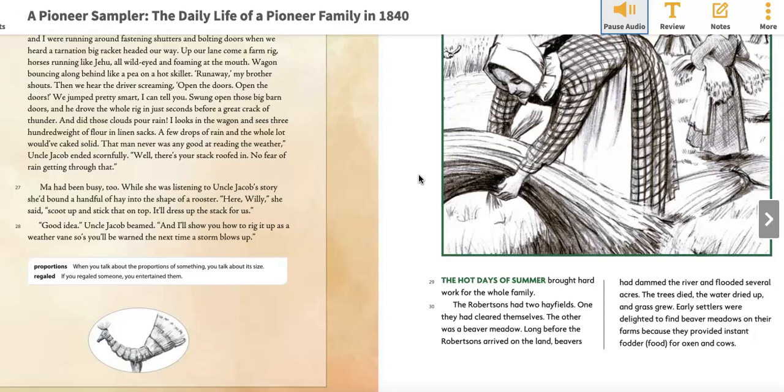Early settlers were delighted to find beaver meadows on their farms because they provided instant fodder, food, for oxen and cows.